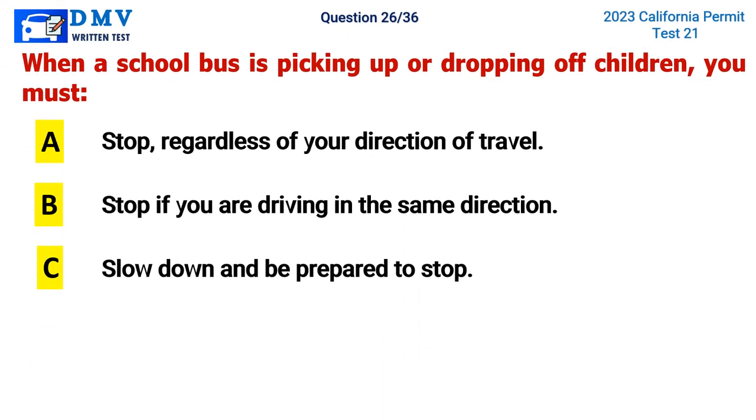Question 26. When a school bus is picking up or dropping off children, you must: A. Stop, regardless of your direction of travel. B. Stop if you are driving in the same direction. C. Slow down and be prepared to stop. The correct answer: A. Stop, regardless of your direction of travel.